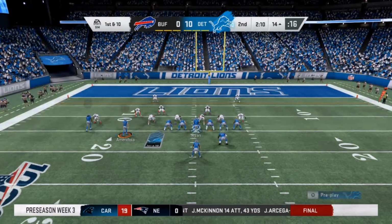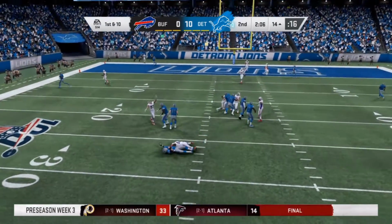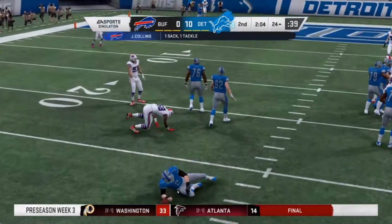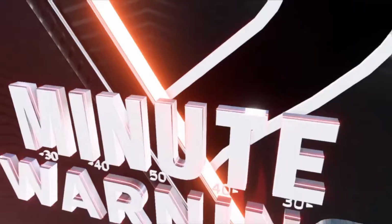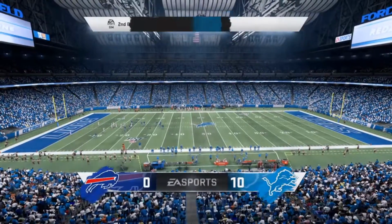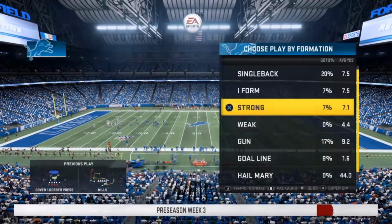Let's see if they do it anyway. On first down, Ryan. Nowhere to escape, and he goes down. Jamie Collins in there to bury him for a loss of 11. We've hit the 2-minute mark of the first half. 10-0 our score.